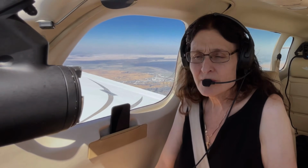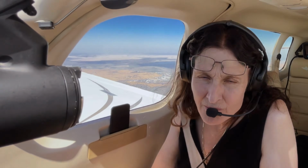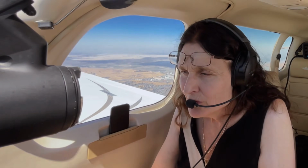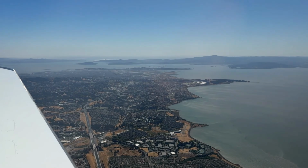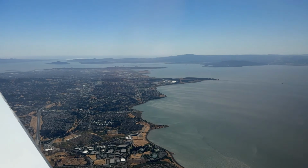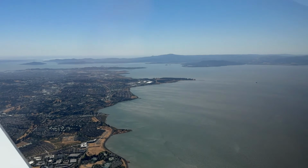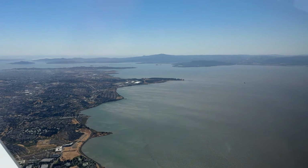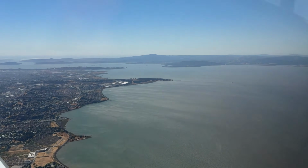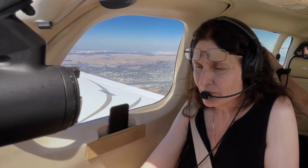2 Juliet Bravo, unable to flight follow with Oakland Center. Radar service terminated. Squawk VFR, change to advisory frequency approved. Thanks for trying. 782 Juliet Bravo, good day. And we're still 10 miles out, 12 miles out. And Gnoss Field traffic, Mooney 782 Juliet Bravo is 12.5 miles to the east-southeast, descending out of 3,000, going to enter a midfield left downwind for runway 13, Gnoss Field.